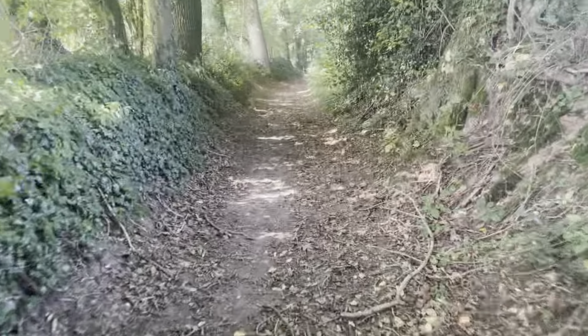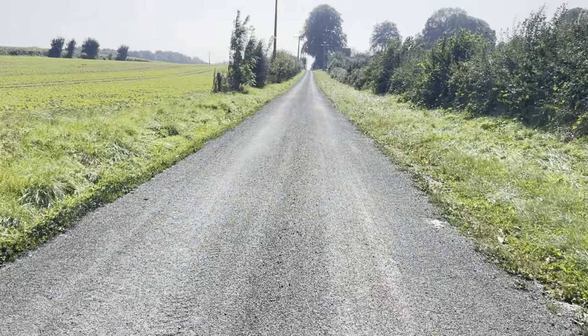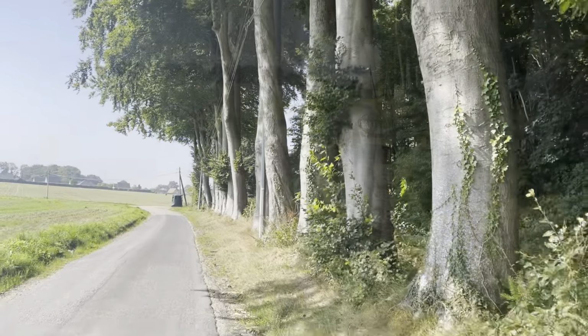I'm going to stop for a little bit. What's this in the middle? Here's a vehicle coming my way. A lonely, long-distance runner. A newly gravelled road that goes into the distance. I've missed these trees. Traffic! Finally. More trees!